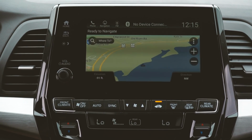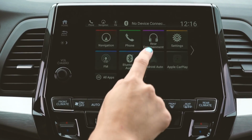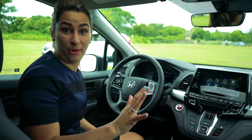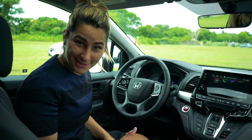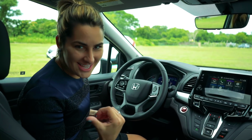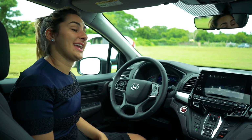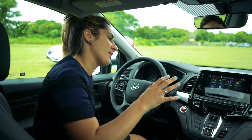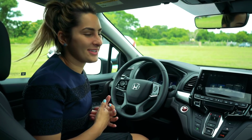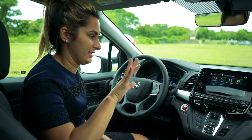Navigation is here. It's Garmin now, so I think it works great, a lot better than the old Alpine systems that they used to have. The rear entertainment has gone through an entire overhaul. You now have the cabin talk, so now when your children have their headphones on, you can actually talk to them through it so they can hear you and they can communicate back. In the touring and elite models, they actually have the cabin watch too, so you can view everything that's going on in the cabin right up on the screen. It's really cool. They've done so many amazing things with the Odyssey now, and this screen just works wonders.